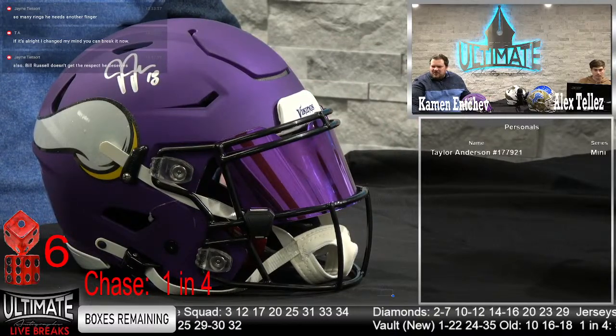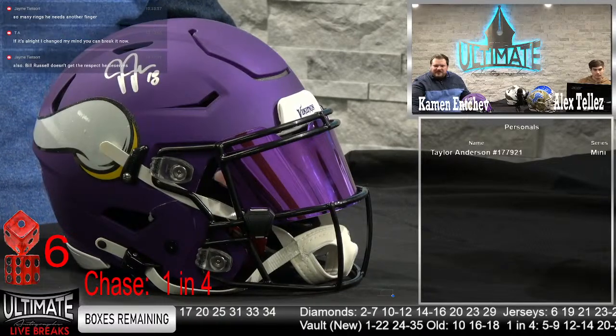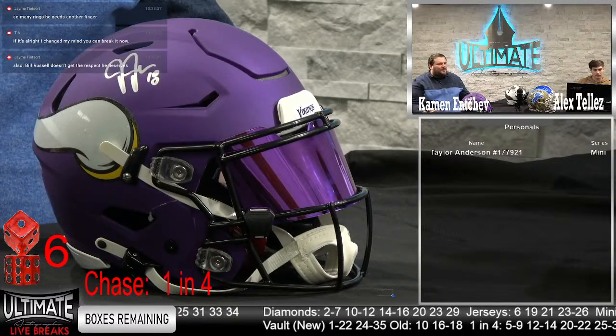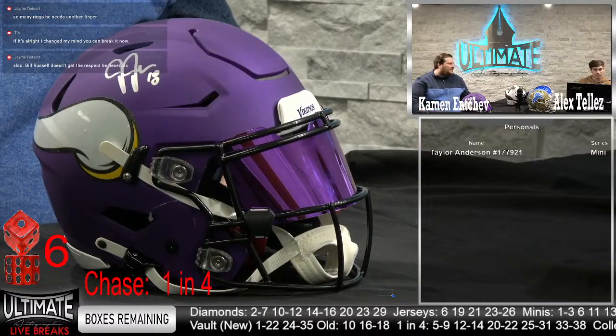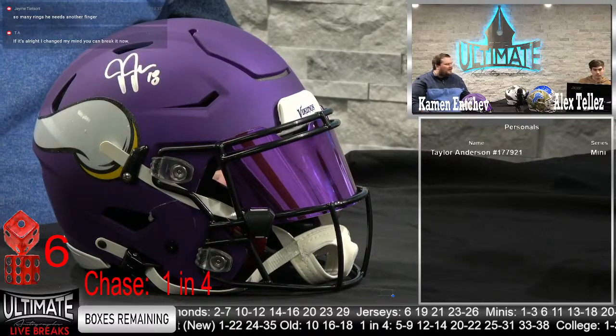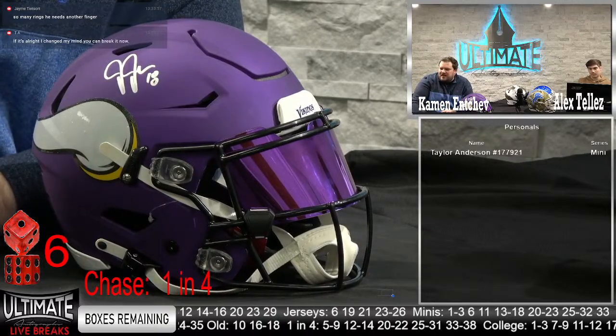Bill Russell was also a player coach, too. So I love what the NBA does, too. They named the trophies after Bill Russell, after Kobe Bryant, the homage they pay to the legends, right? Michael Jordan, I think, got one recently as well. So definitely some cool stuff in the NBA.